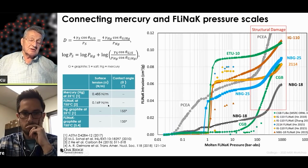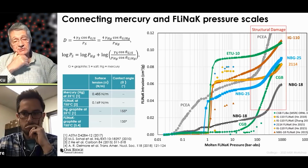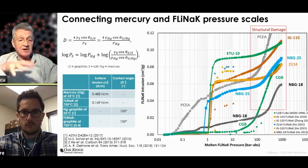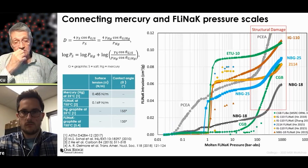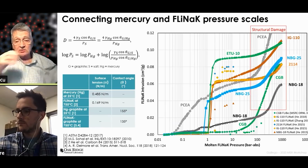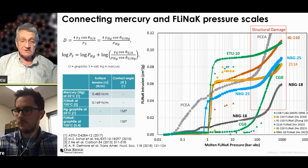For molten salts, there is a report from Idaho National Laboratory that shows this contact angle and the surface tension, but this is limited, and in fact, not all combinations that we saw before on the previous presentation are characterized with these parameters. And moreover, a recent work from Wisconsin University showed that for FLiNaK and graphite, contact angle may vary depending on the roughness of the graphite surface and also depending on the presence of oxygen or moisture in the medium. So we need to be careful, and we need more measurements of these parameters for the exact system that is of interest for us.